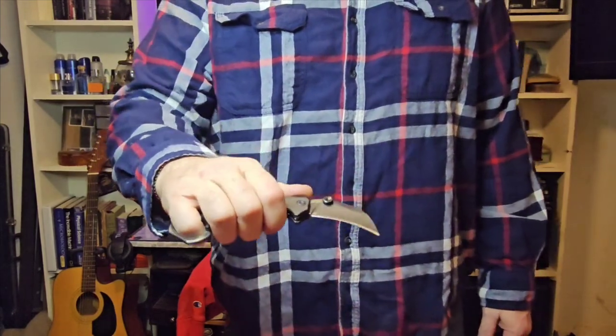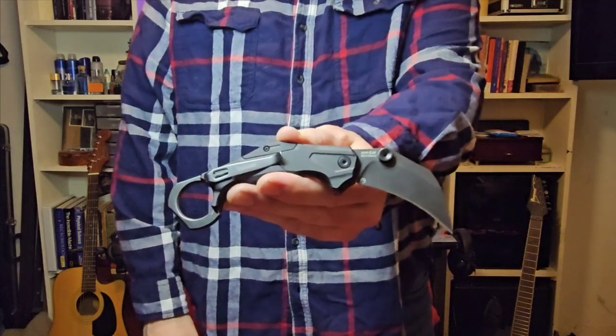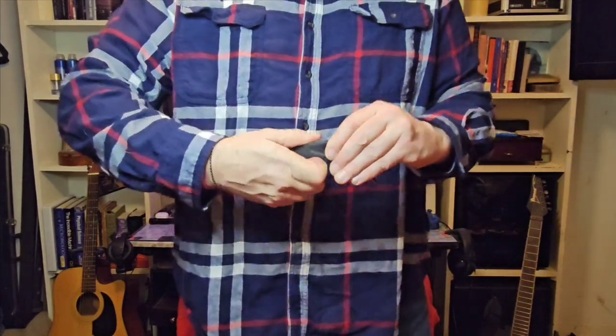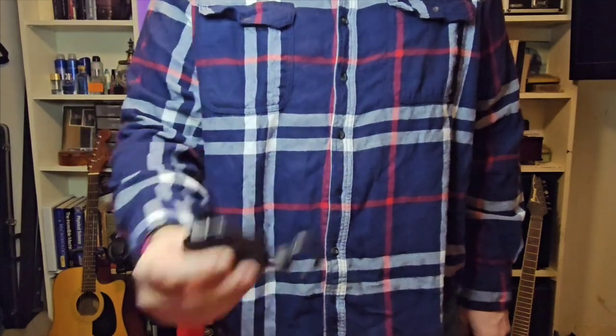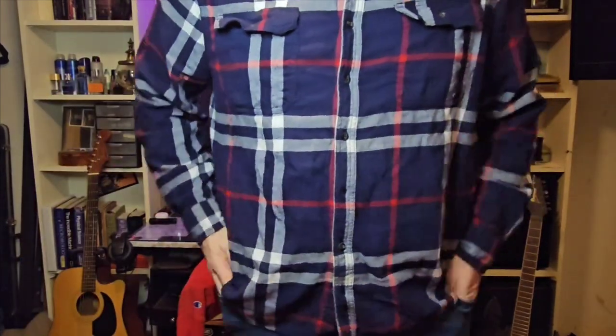But it's the Outlier Karambit from Kershaw. Super cool. I just did an unboxing video on this one, and it should have went up earlier today. If you missed that one, definitely check it out. Super cool little blade. Very, very different kind of carry for me, but I am absolutely loving it. So we'll put that one on too. I actually forgot I had that one on me, guys.